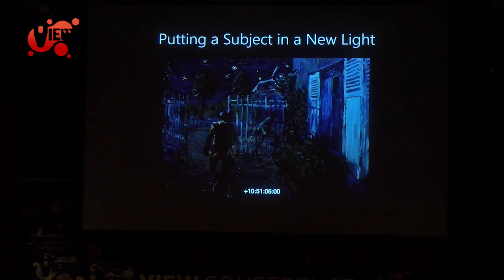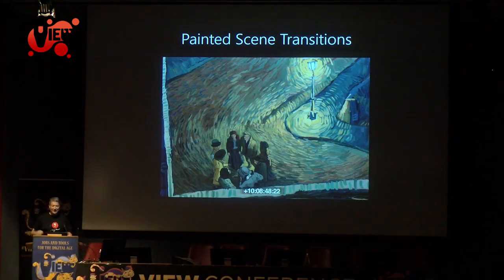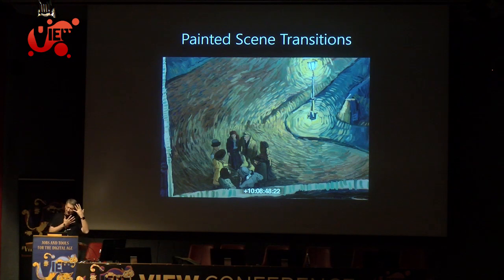So there are even some action shots in the movie, and very cleverly done. Even though Vincent might not have ever painted something with that kind of lighting, they did so much painting that they started to get intuition of how his brushstrokes and color choice might have looked.